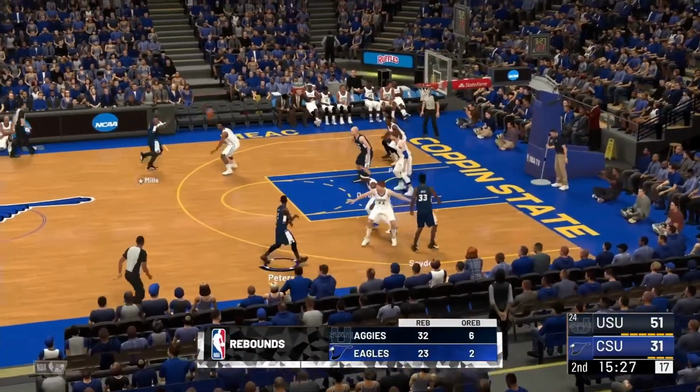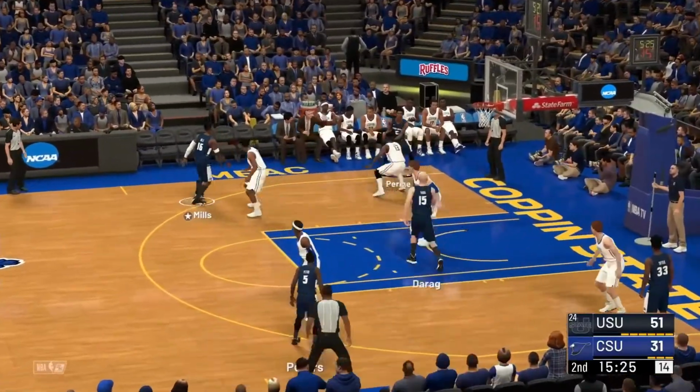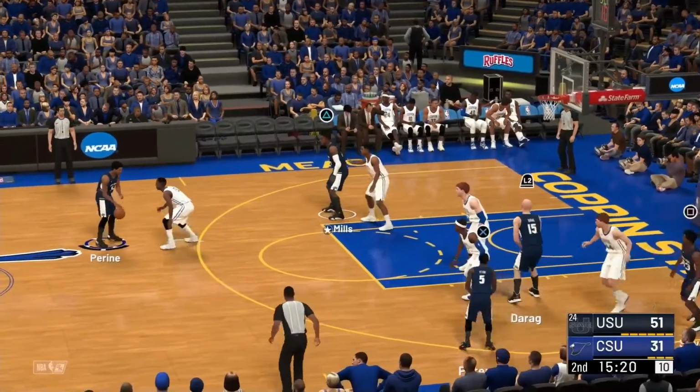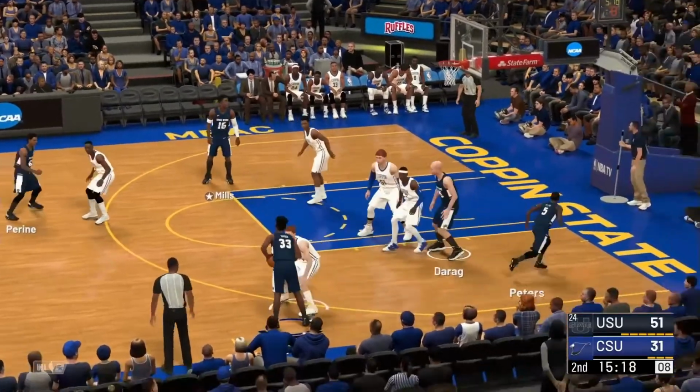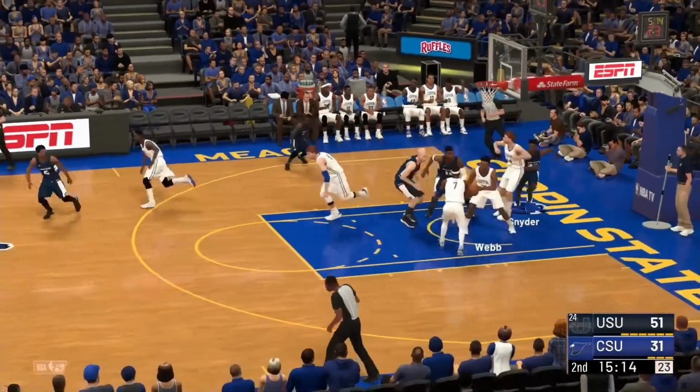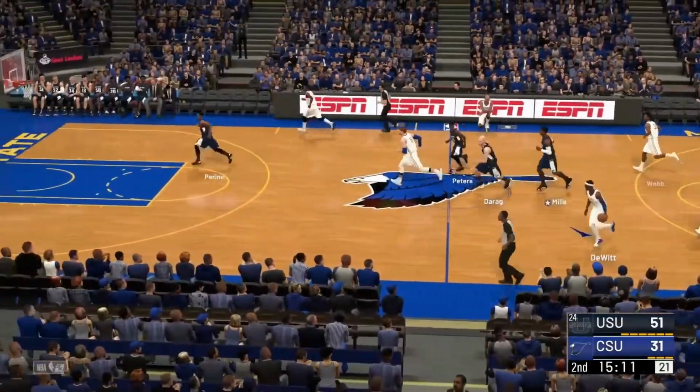Davis Peters. Peters back to Mills. Mills into the corner to Perrine. Perrine will bring it back to the top of the key, set things up for the Aggies. Around a screen comes Chucky Snyder. He'll get it on the right wing. Try to go baseline. Lay it up. Blocked away by Coppin State. And here comes DeWitt the other way.